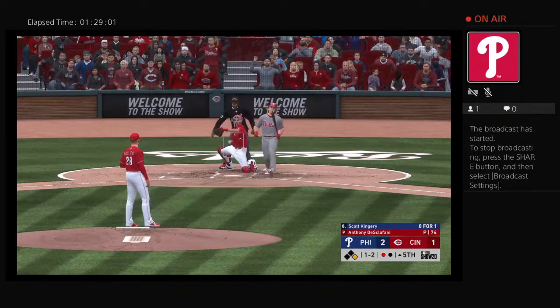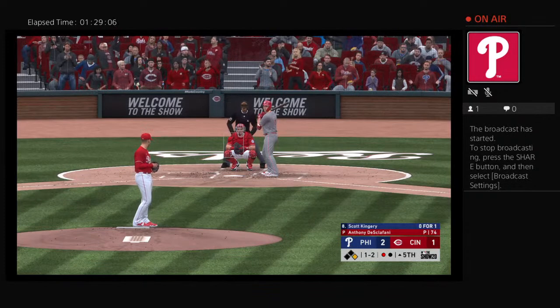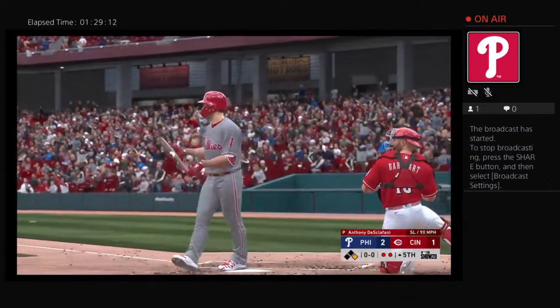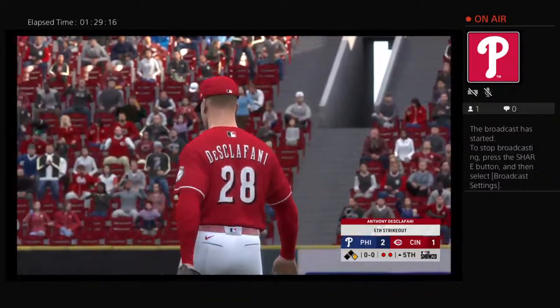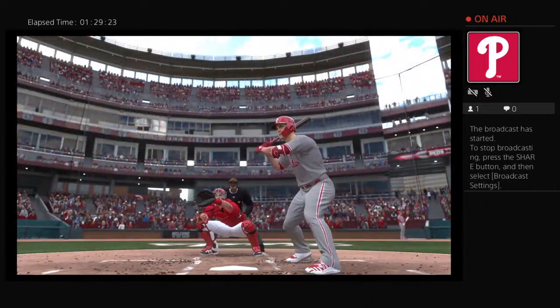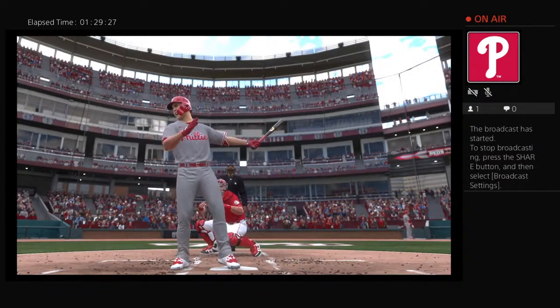Looked like he was on that one, but it's 1-2. Got him swinging. Chased it well out of the zone, and there are 2 gone. Boy, that's really disappointing for a guy that has wheels, right? All he wants to do is get on base and take advantage of the strength of his game, which is his speed. But with the strikeout right there, you can't get on first base if you strike out.